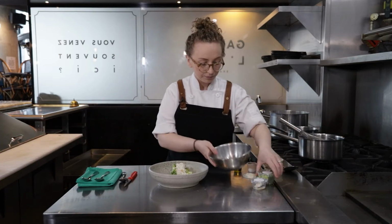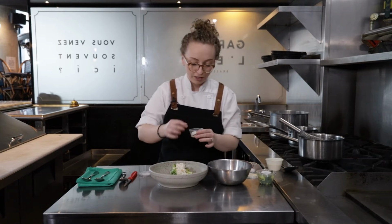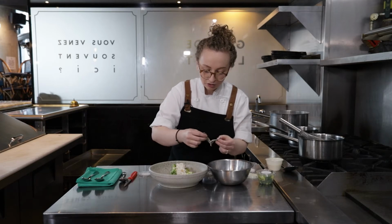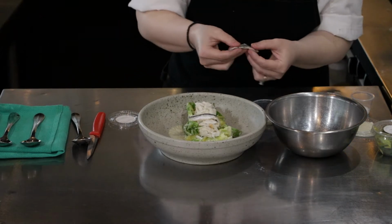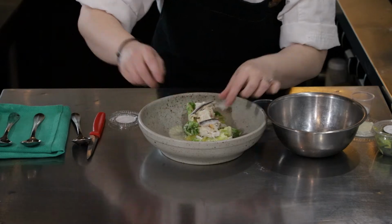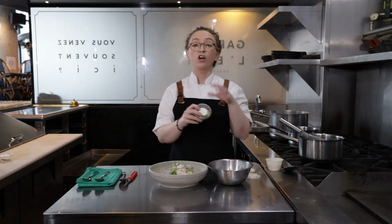And now, the last two components are our anchovy. So white anchovy, 2 pieces per. And I'm just going to lay these just across. I'm going to leave the skin side because they're such a beautiful color. Just like so. And then to finish off this dish, we have our herb salad.